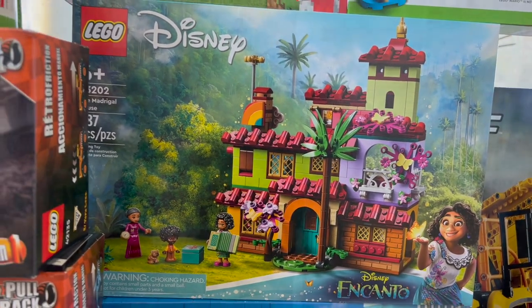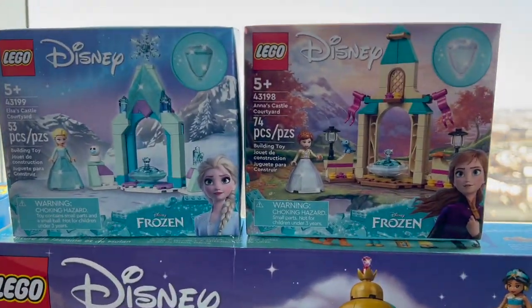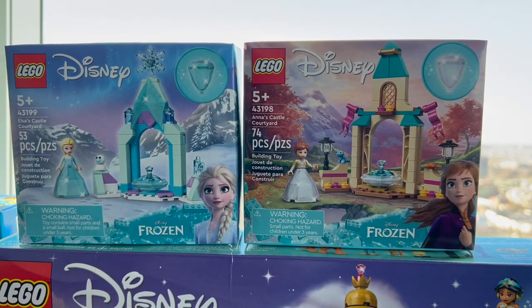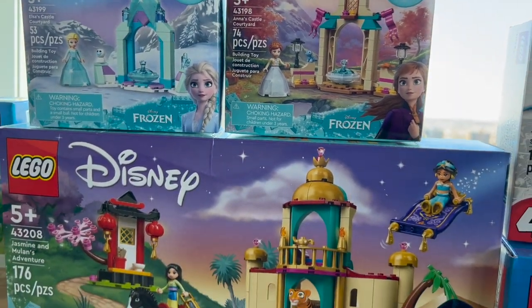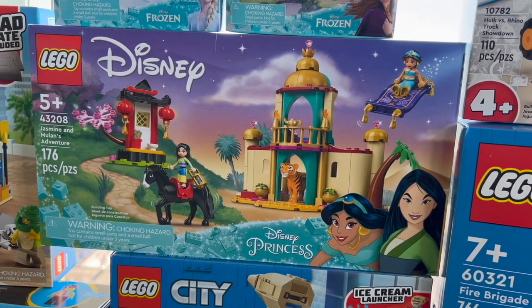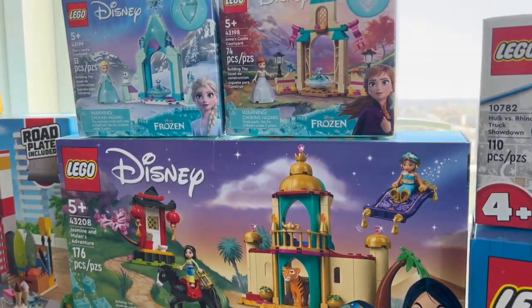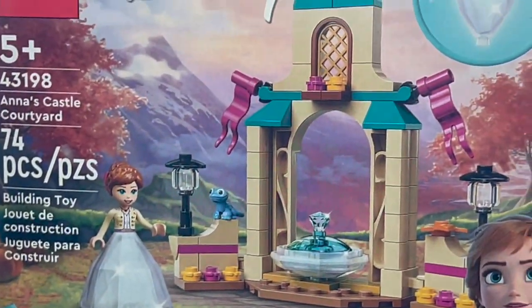This is not a new set for 2022, but I just managed to get this in my newest orders. Disney also introduced a few new sets, an Elsa and Anna Frozen set, as well as the Jasmine and Mulan's Adventure. I just like the molded tiger and the architecture of this particular set, which is why I picked it up. It's very overpriced though, 176 pieces for like $40.